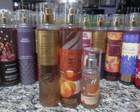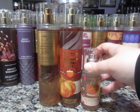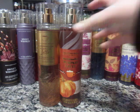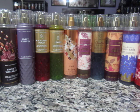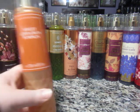I do wear this any time of the year, actually, just like I do with all these fragrances, by the way. I'm not just sticking to the seasons. Sometimes I'm in the mood for a marshmallow pumpkin latte during the spring or maybe during the summer, and I wear it. So that's Marshmallow Pumpkin Latte. I love that one. Next is Sweet Cinnamon Pumpkin.